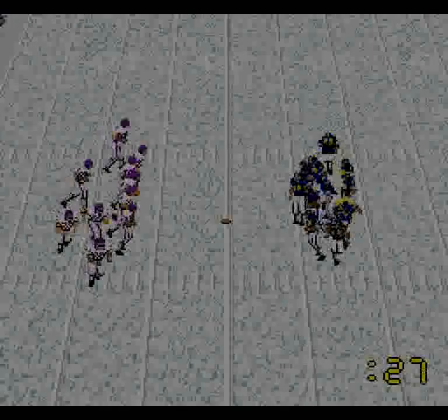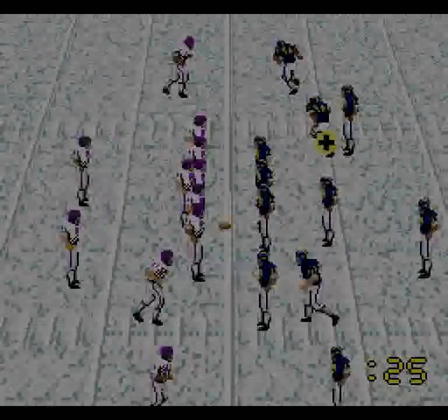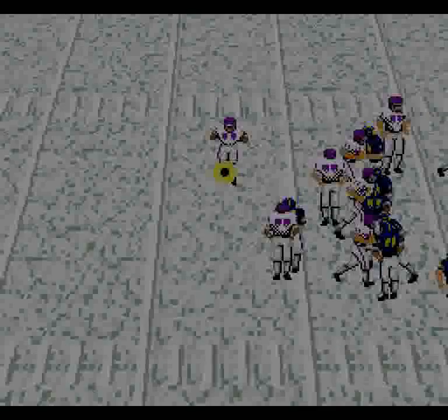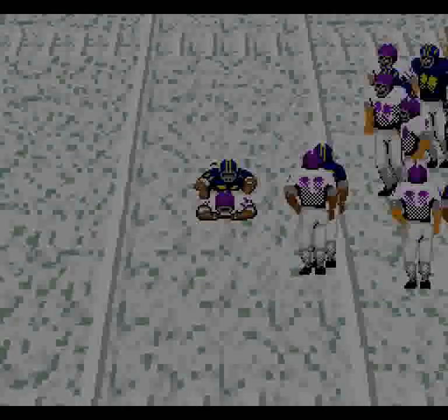First down, 10 yards to go. Red 52, red 23, hut! Gives it to the halfback. Big tackle!